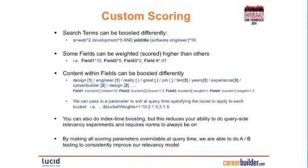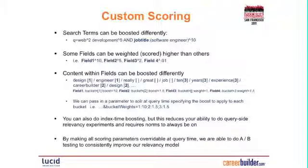Custom scoring. So in addition to linguistic analysis, one of the things we needed to do when switching from our previous search vendor to Solr was account for some more sophisticated scoring. There's a couple of typical ways that you would boost content in Solr. You can do it on a per term basis, boosting particular search terms. You can also boost particular fields and say if I have a match in this field, I want it boosted higher. Those are the two typical ways of doing it.